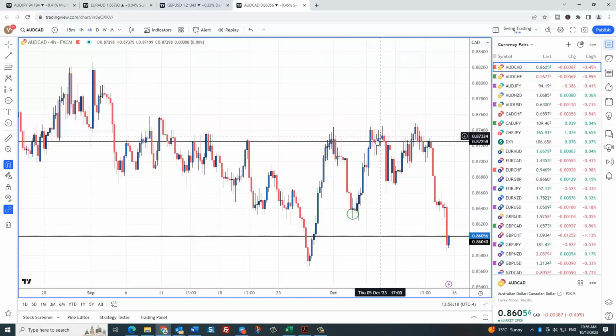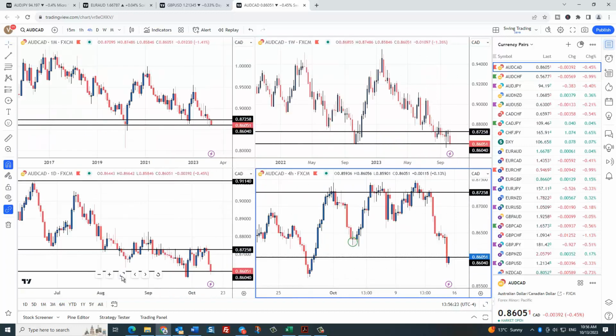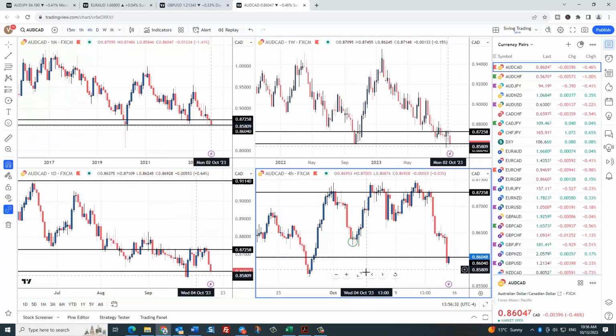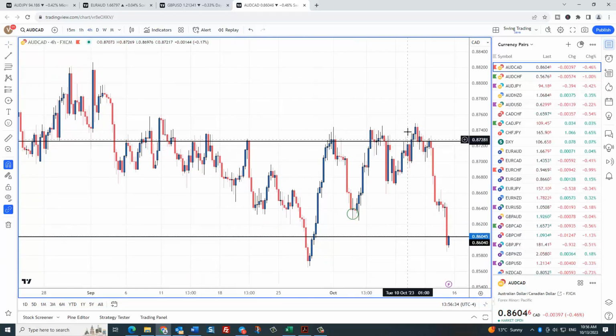It went up really nicely. This line, by the way, is a daily, I believe, a daily level. You see that? This was an old level of resistance and support in here. And on the 4-hour chart, of course, it's a really good level as well.